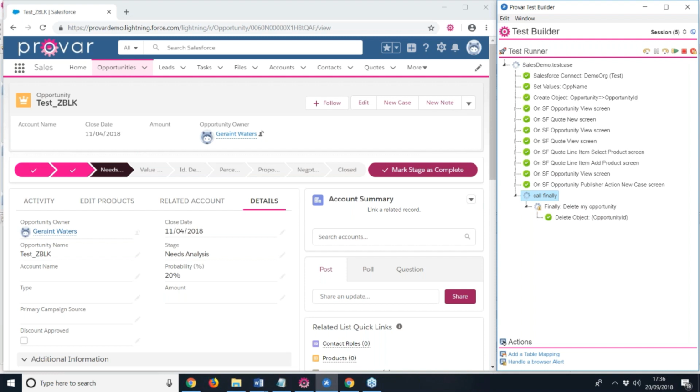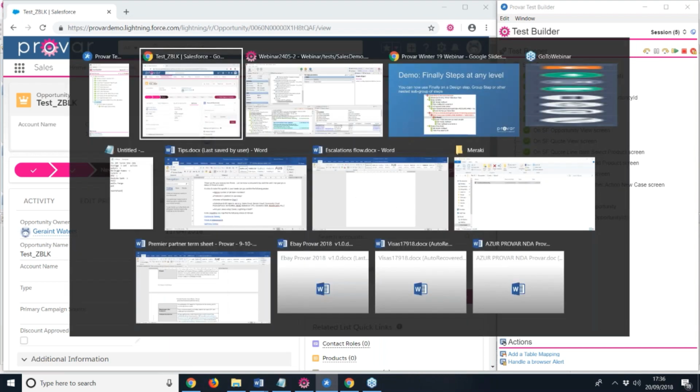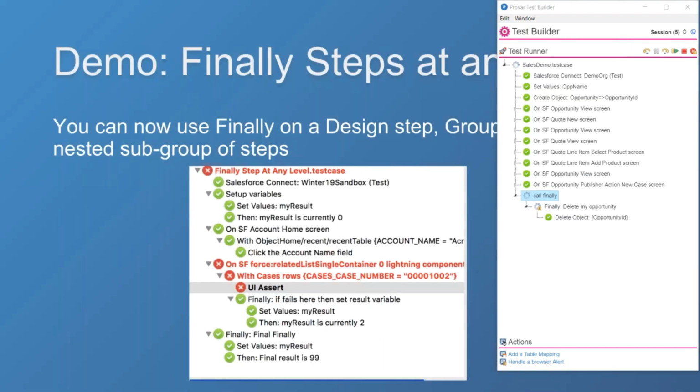So that's really quite interactive. I hope you'd agree with regards to API, UI steps, how to do clear up, how to do things sensibly. So that's the finally that I wanted to quickly discuss and introduce, for those who don't know it.